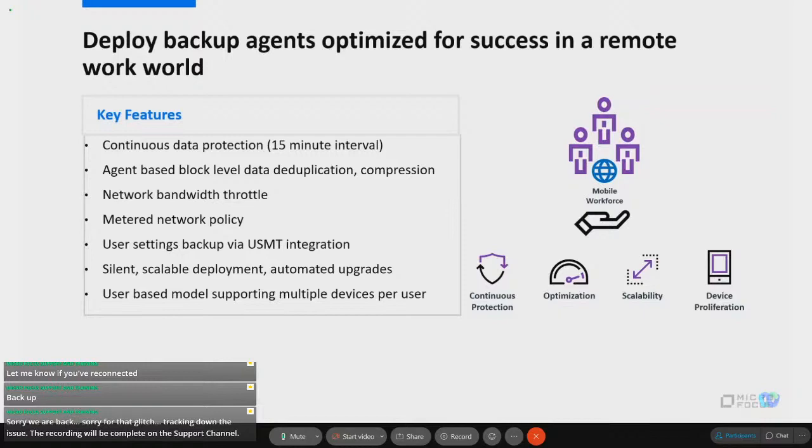There are also metered network policies to ensure that mobile devices aren't backing up over 3G and 4G connections or subscription types of connections to which a cost could be associated. In a case where you disable the backup over those metered or subscription connections, the agent will basically wait until a wireless access point is available or the device is connected to a LAN.